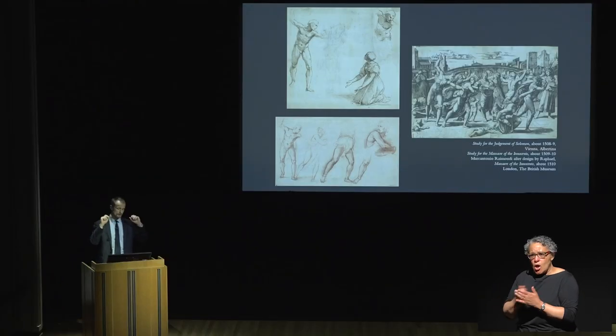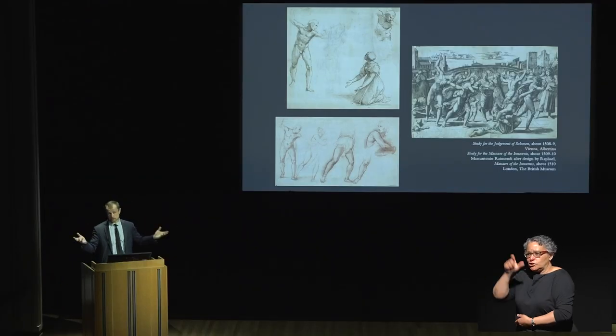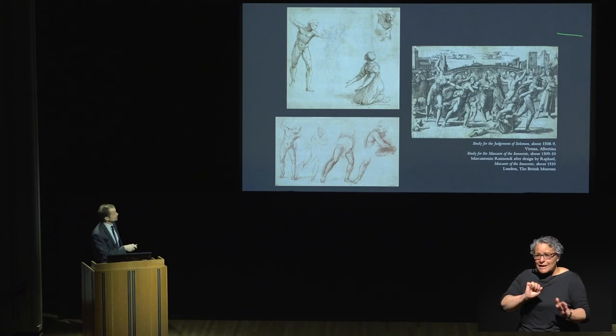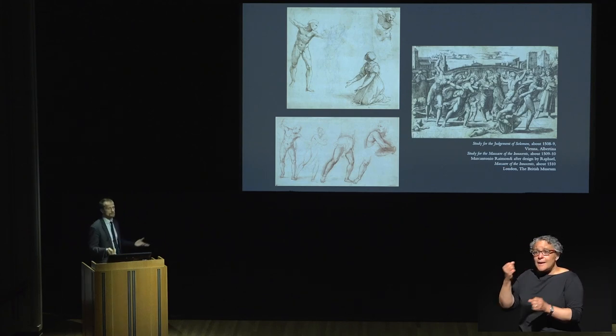Raphael was quite aware that he was painting for the Pope and other elite clientele, and therefore most people wouldn't see his inventions. So he turned to printmaking to expand knowledge of his brand and disseminate his inventions much more broadly, both in terms of original design. So this is the Massacre of the Innocents. It's made for print. It doesn't reproduce a painting he did.